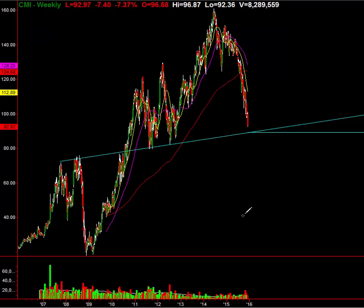And again, that to me is an 80% success rate long swing trade for probably a bounce of about 7 to 10%. Now, you're not going to get married to the stock. You're not going to love it forever. But at least for a short-term 7 to 10% bounce in a matter of a couple weeks to a month, I think that's a very high percentage trade on CMI.